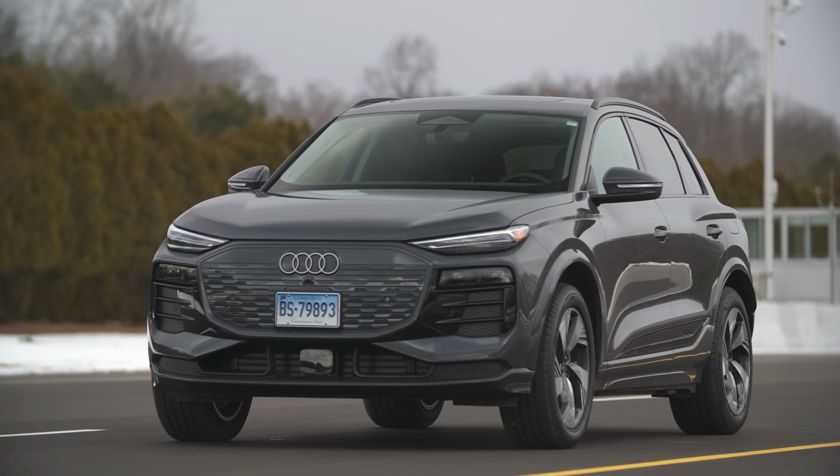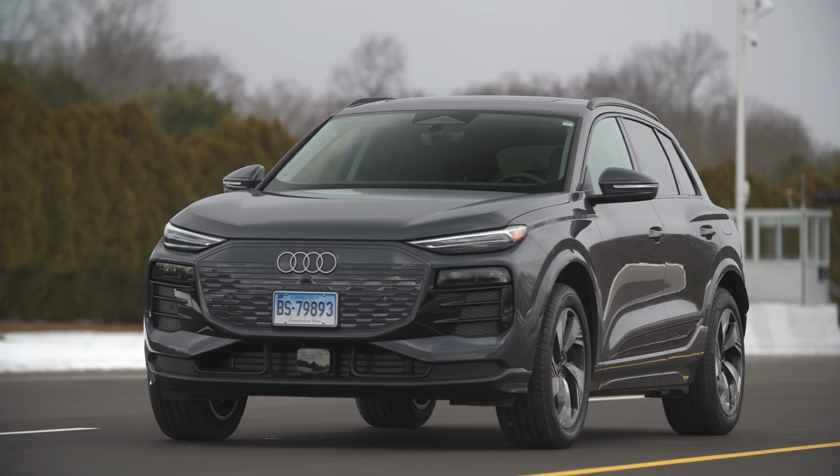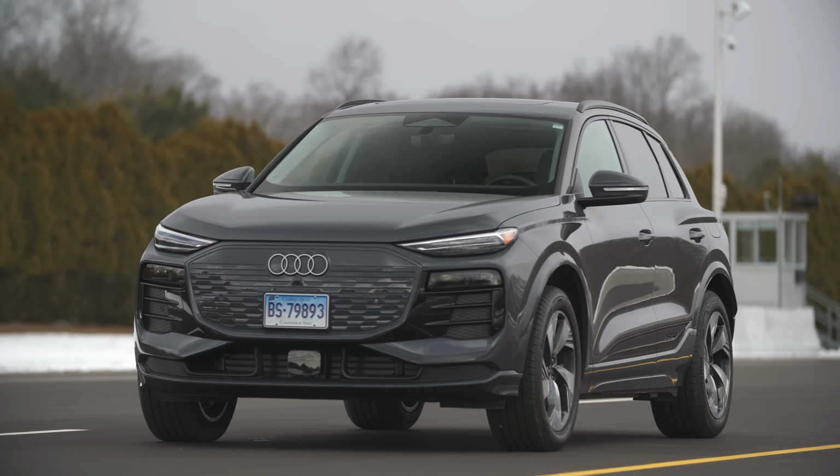Mike, what's it like to drive, because it has some new for Audi features? Yeah, so new for Audi is real one pedal. Previously you could sort of have a higher level of regen, but it wasn't a true one pedal. This has one pedal, so if you're into that, that's nice, but you can also configure the vehicle to drive using the brake pedal, if one pedal's not your thing. So that's kind of nice.